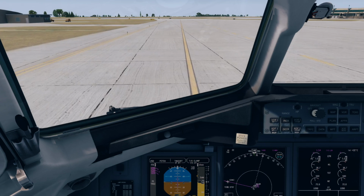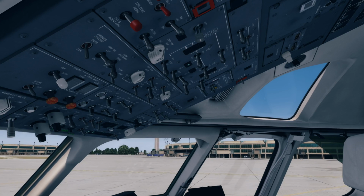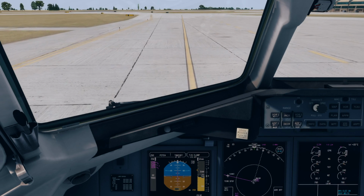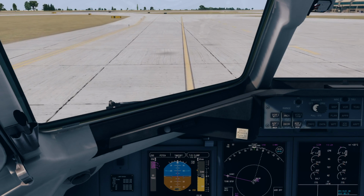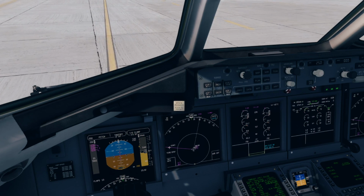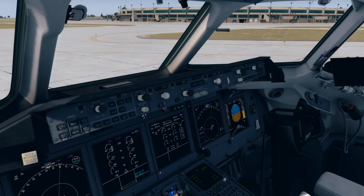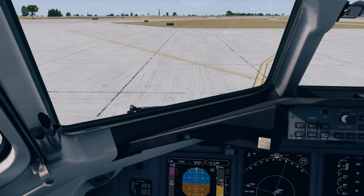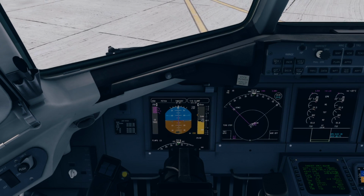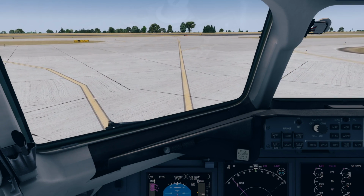Let's go ahead and run the after start checklist. So engine anti-ice is as required. Air conditioning. We have packs on, isolation valve is auto, and bleeds are auto as well. Taxi checklist, flaps are set 13. Spoilers are armed. Trim is set to 2.9. Trims are set 2.9, and then takeoff speeds, V1 is 124, VR is 130, and V2 is 139.